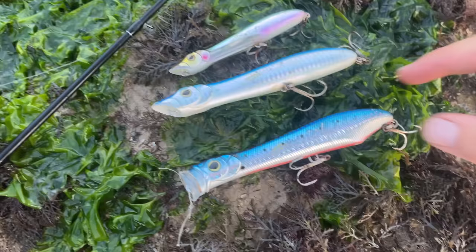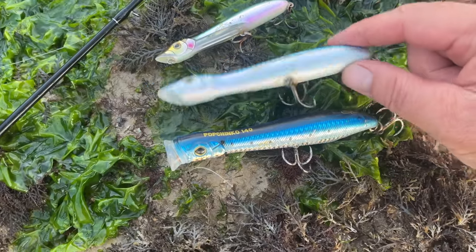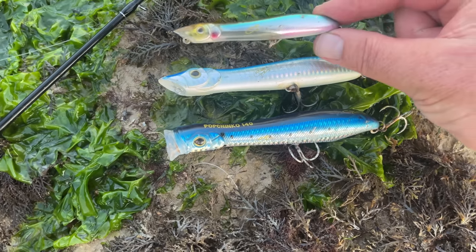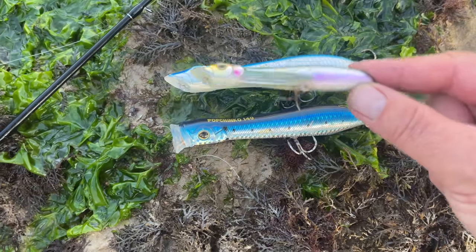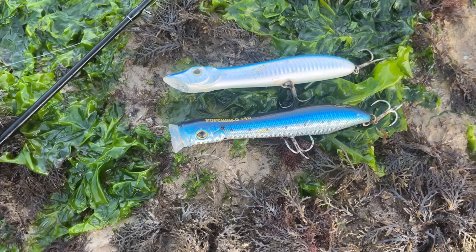But I have just missed a fish, so we're going to change that to a pachinko. So there's three types of pachinko here. This is the pop pachinko, the 140. Then there's a 120, is it, pop pachinko? And then the mini one, but we'll put this small one on first. I just want to see if I can get better distance, and I think I can reach those rocks with this. They're just sitting there over on that reef, I think.